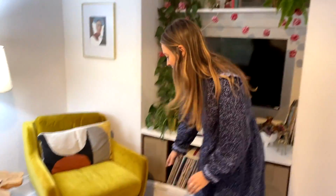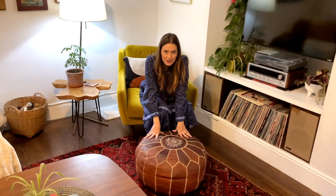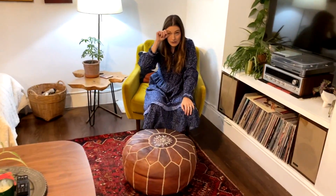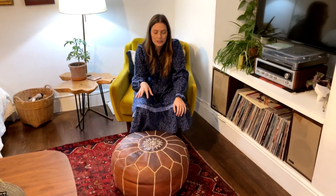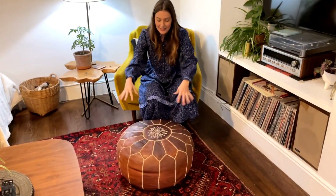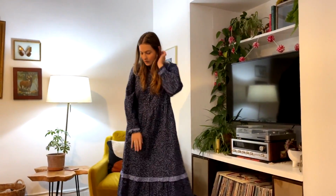Over here we have this amazing little puff. I highly recommend this. We got this for our wedding as a gift. I know they sell them on Amazon. I'll link it for you guys below. It's so great. It's so sturdy. Right now Montana's leaning on it and practicing standing up and stuff. It's really cool. So really like that.